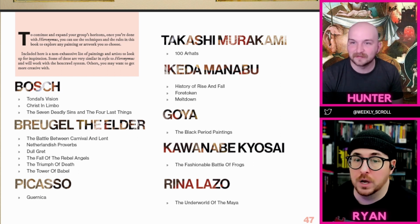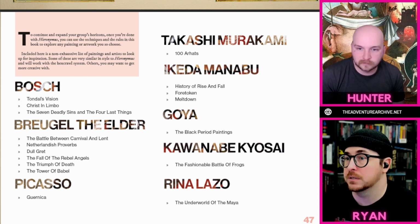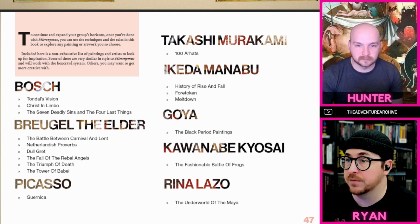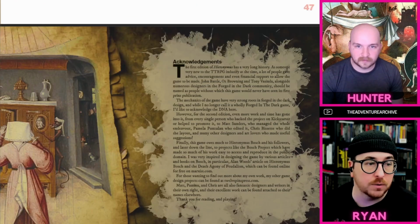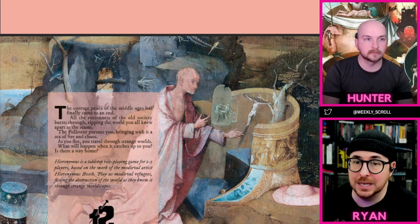Realistically, you could even spin this into, if you found a bunch of space paintings, you could do a sci-fi version of this really easily, where it literally is like an astral body coming after you as you go through stuff. So really interesting, great game. And then there's just an acknowledgement section here in the back. Read that, and that's the game.